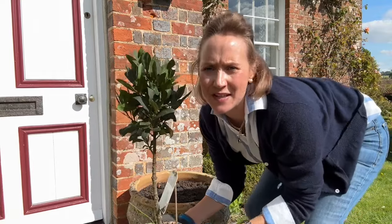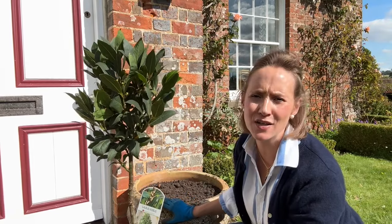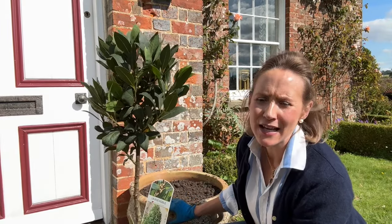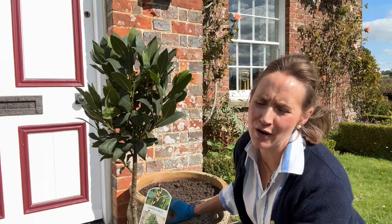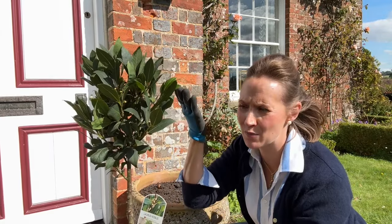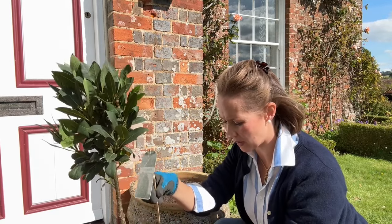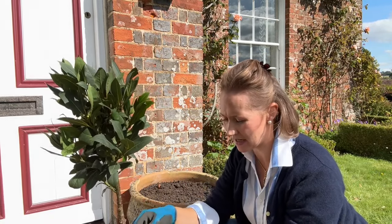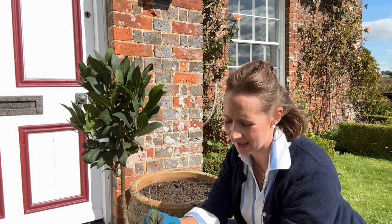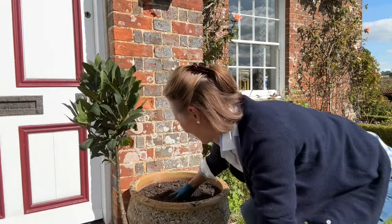I have bought these ones. They're not huge. You can get them sort of much taller. You can get them twisted around and all the rest of it. I just wanted something simple yet elegant. They will grow a little bit more. I can cut the bottom off to encourage more height and then start shaping them. And these were £19.99 from the local garden centre, and I just thought they would work really well here.